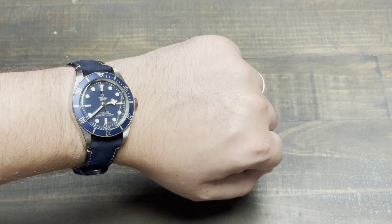So I can't really talk too much about the bracelet there, except you can get that same 3-link bracelet on either watch. The only thing you can't get on the 58 is that Jubilee. It's just not available at this time. So just keep that in mind. But I think you can't go wrong either way. Again, I would recommend buying on the bracelet.